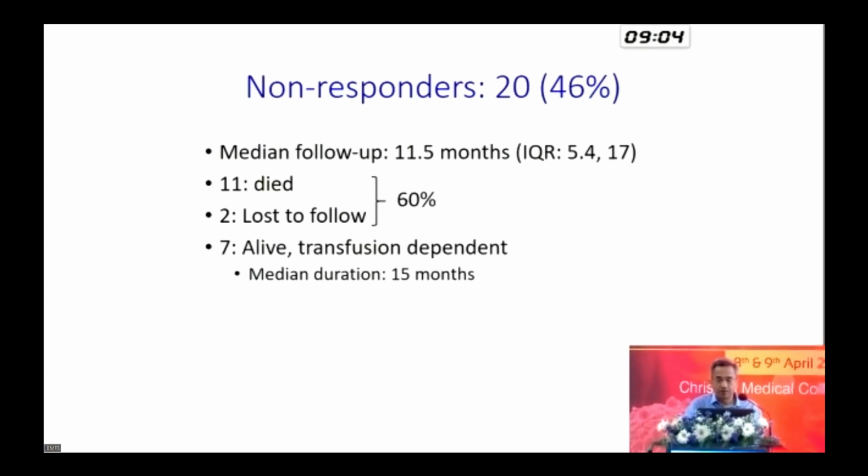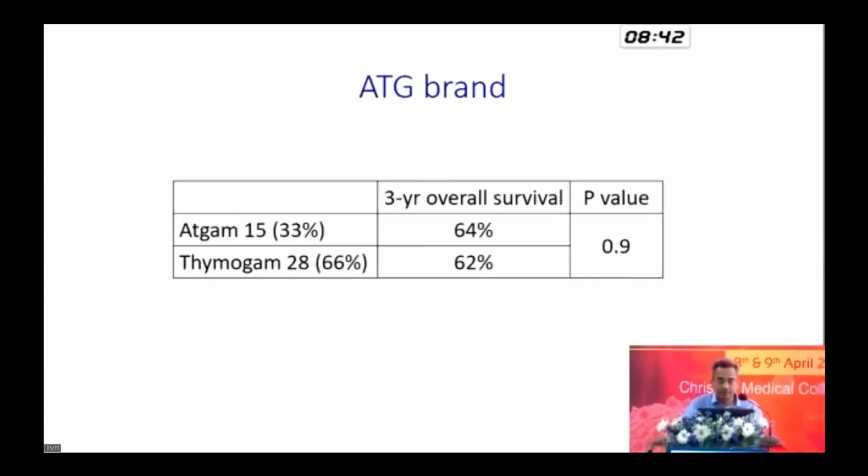So what happened to the non-responders? There were 20 of them. So their median follow-up duration is for about a year. So about 60% would have died, because you assume that the ones who are lost to follow-up probably would have died at home. The rest 7 are transfusion dependent, alive, and they are like worse than thals. They keep on getting transfusion every 2 weeks.